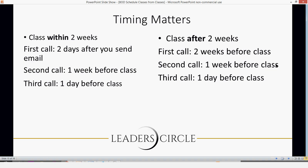The second call is going to be 1 week before the class, and basically you're just going to follow up to make sure that they do those things you talked about a week ago. And the third call is going to be the day before the class. So get a good head count and see how everything's going. Now, if the class was booked 2 weeks after, okay, in other words, it wasn't booked within that 2-week period, it was booked longer than that, you're going to wait to make that phone call to them 2 weeks before the class.